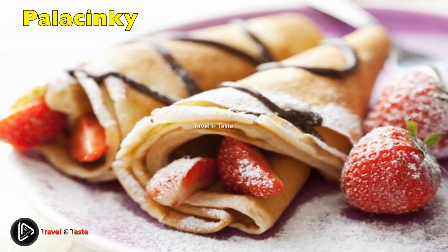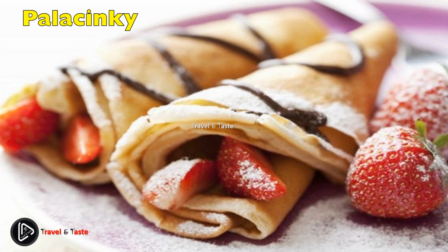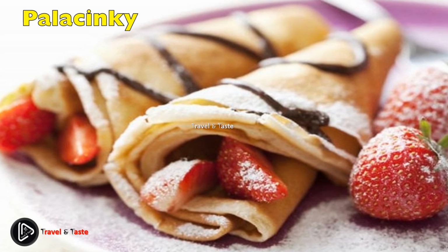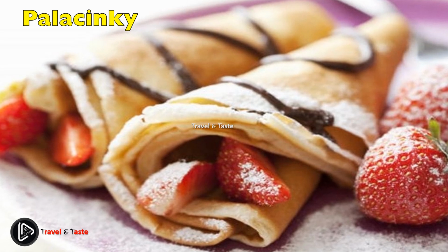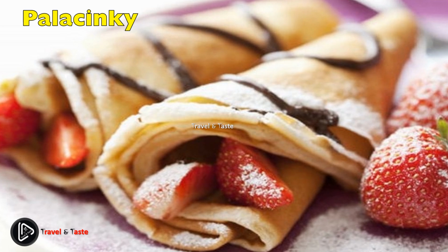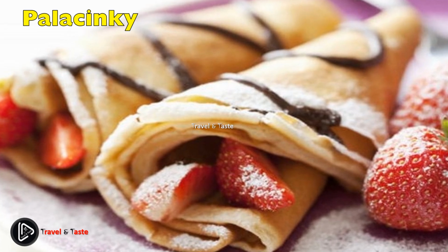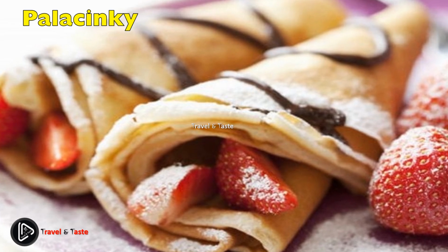Palacinky. Crepes are not traditional to Slovakia, but given their international popularity, they have found their way into Slovakian culinary culture. The origin of crepes is not certain. Some argue crepes are traditionally French but first mentions date back to 6th century Greece. Contemporarily, they have been adopted by many countries around the world.